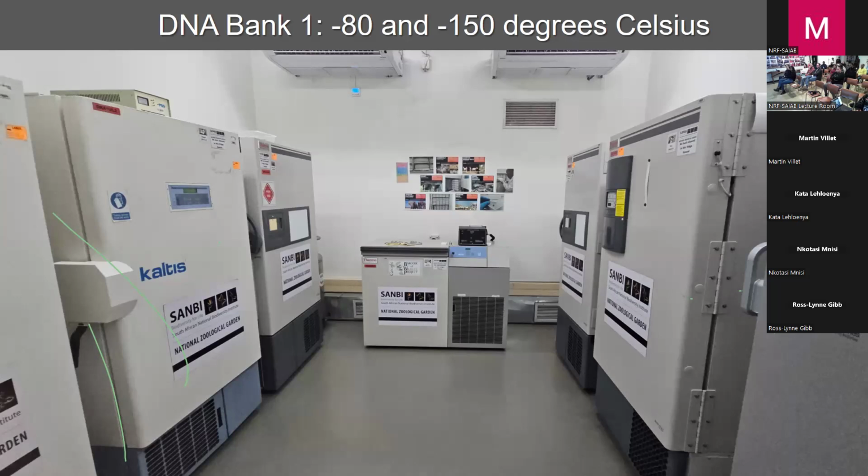This is where all of the blood derivatives are stored. So we store in the 2 ml cryotubes. Everything is processed into the 2 ml cryotubes into an 81 well box and then stored in the various racks in the freezers. And then the extracted DNA is also stored.